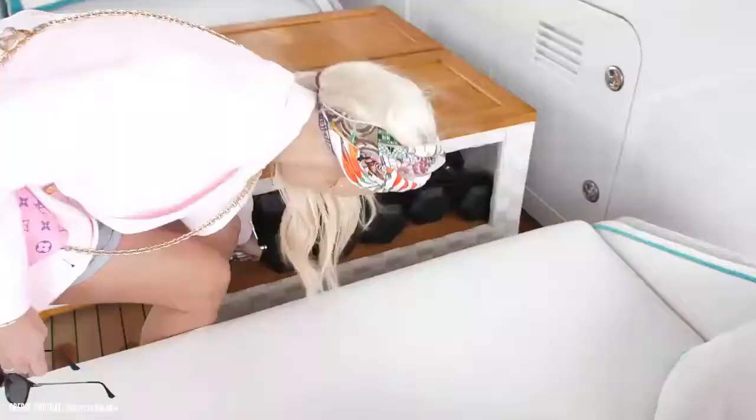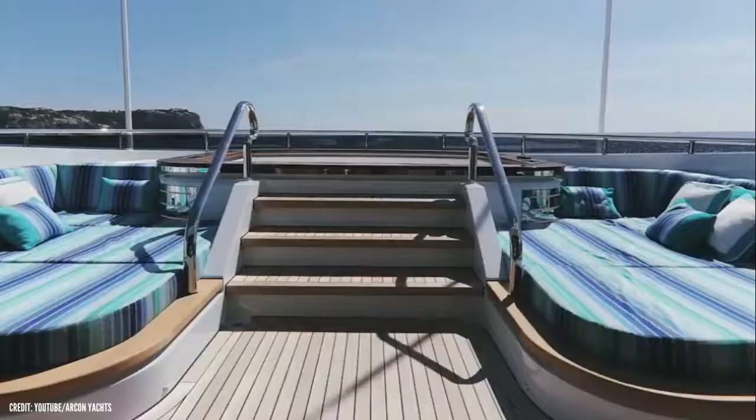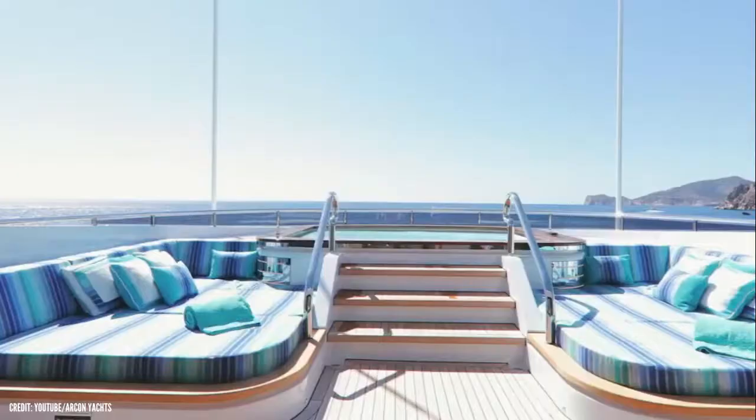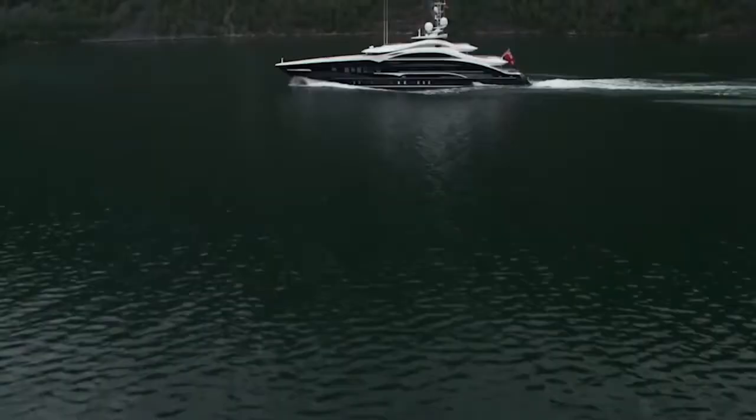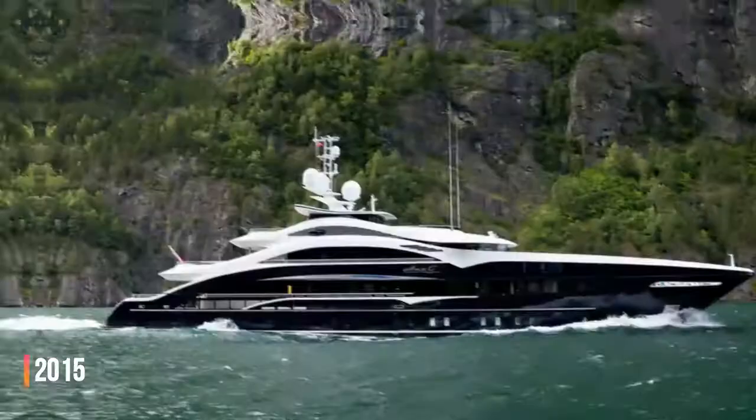Hidden under one of the tables are gym kits. This deck also features a jacuzzi with two couches on each side. This yacht is magnificent and it was built in 2015. It has a length of 49.6 meters and was built by Heesen.